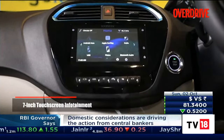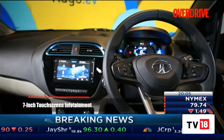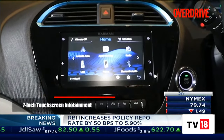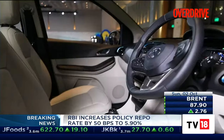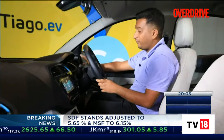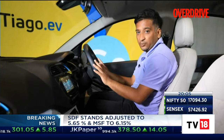You get this nice 7-inch touchscreen. May not be the best touchscreen, but you still get 8 speakers with Android Auto, Apple CarPlay, you get leatherette upholstery, projector headlamps, a height adjustable seat for the driver, and powered adjustment for the mirror. So it's reasonably well equipped, quite well equipped for the segment it operates in.